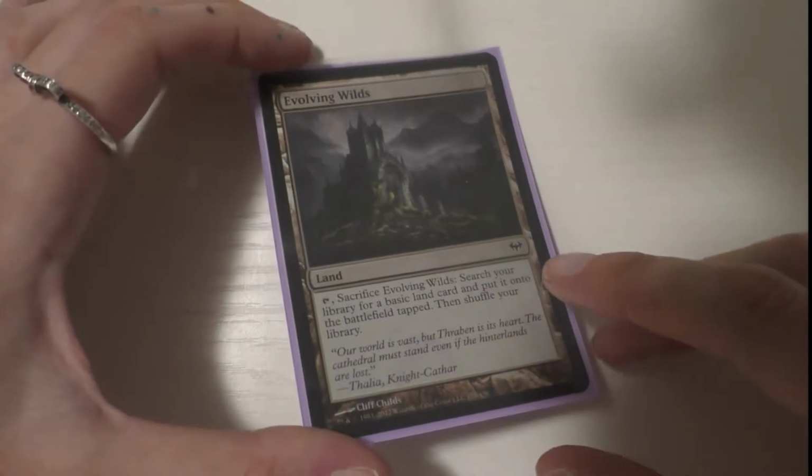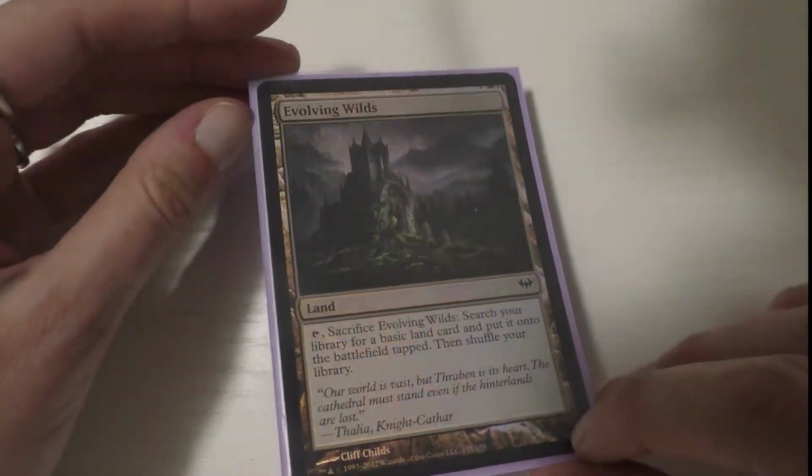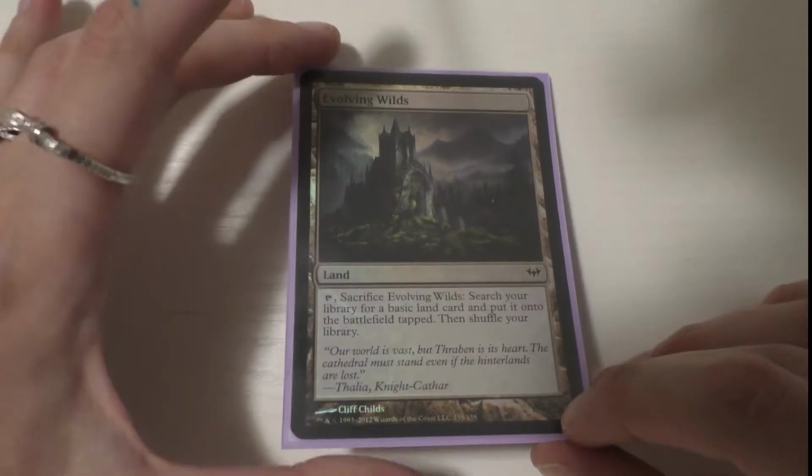I know there's a ton of arts, but this one's my favorite. It's only ever been printed once, this Dark Ascension art, and I absolutely love it. So this is the Evolving Wilds that I got.